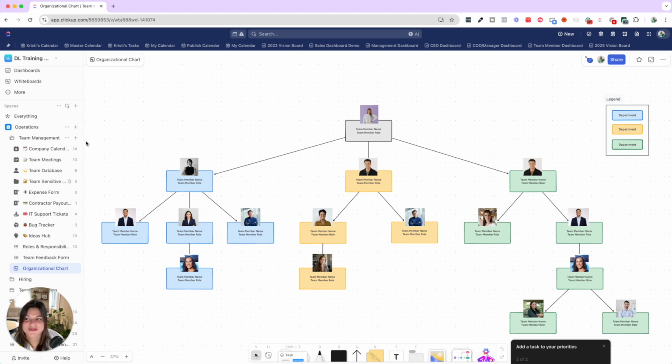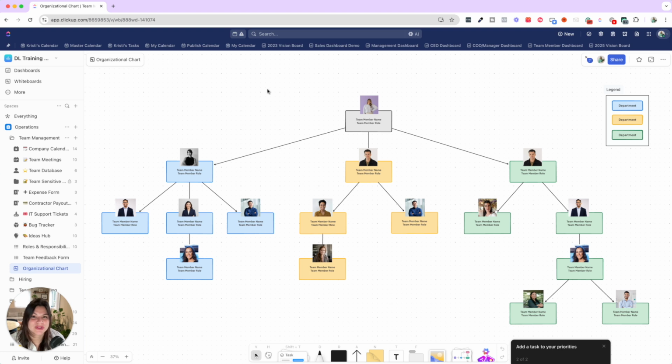This is used from ClickUp Whiteboard. So if you see, you can click Create Whiteboard. You can also use free whiteboarding tools like Miro or other ones out there. Or you can use something as simple as Canva or Google Slides. But basically, very simple, but sometimes it's harder than you think to really get out what is the org chart for our company.